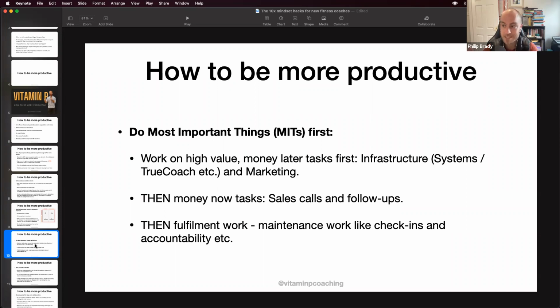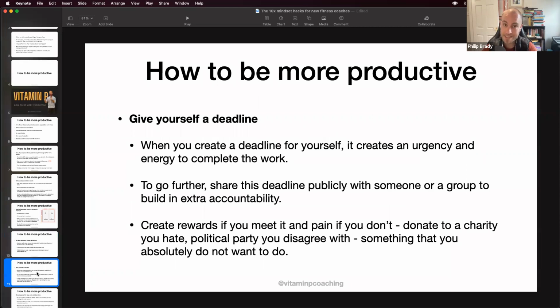Then you do different tasks like money now tasks, which could be sales or follow-ups depending on your business. Then you do the fulfillment work, any kind of operations or maintenance work. Again, if you were a coach, this looks like check-ins or accountability updates. And the next is, and this made a massive difference to me, give yourself a deadline. The reason you procrastinate, the reason you're not productive, is because you're not giving yourself a deadline. If you give yourself a deadline, it creates an urgency and energy to get the work done.